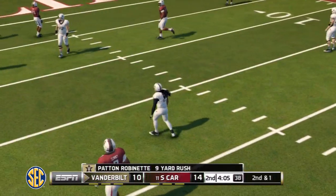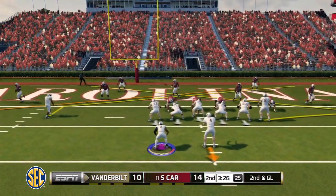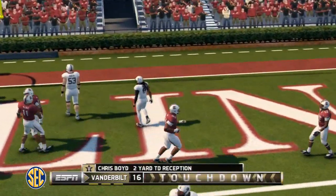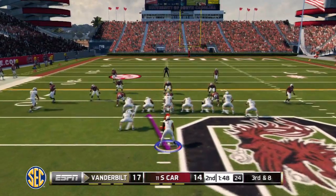Clowney is straight up all over Jordan, but he doesn't have the ball as Robinette takes it. Quarterback keeper, 9-yard, good on the play. Second and goal for the Commodores. This impressive drive will end in a touchdown pass from Robinette to Boyd. And the score now is 17-14.